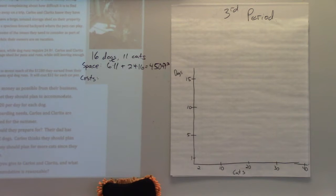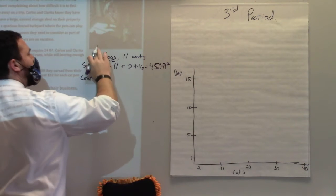Come on, we've been working on this for 2 days. One combination of cats and dogs that satisfy both constraints. 10 dogs and 6 cats. 10 dogs and 6 cats. Let's try that.